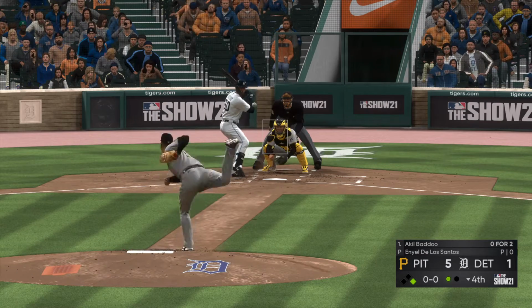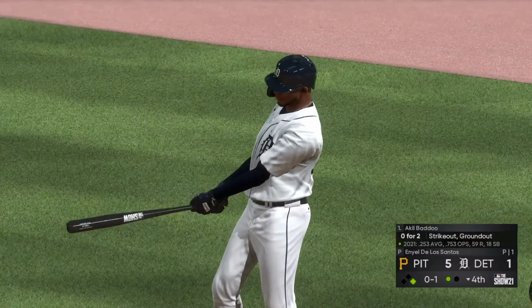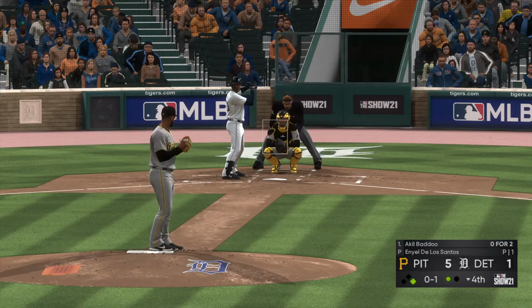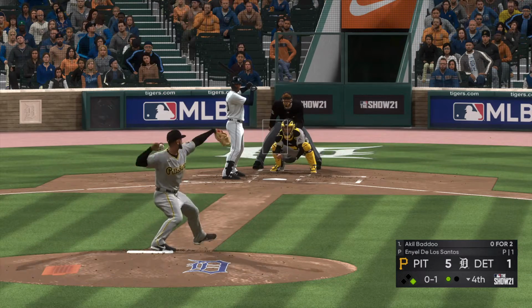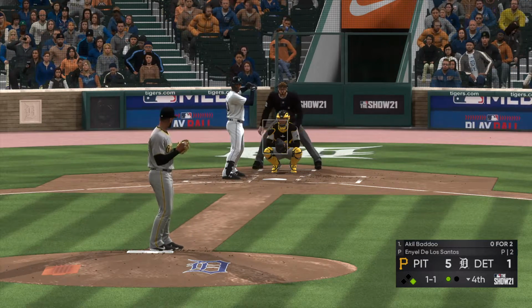Into the box, Akil Baddoo, as you'll watch a first pitch curveball drop in there for strike one. He's 0 for 2 in the ballgame so far. Set to deliver the 0-1. That's a ball. Down and away, ball one. 5-1 our score as we play the fourth here.